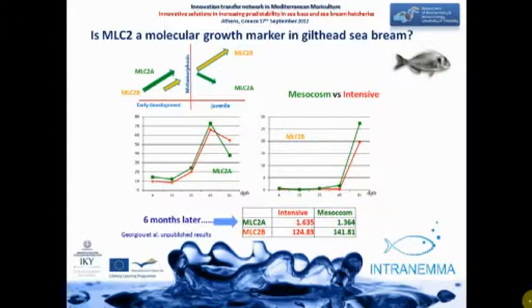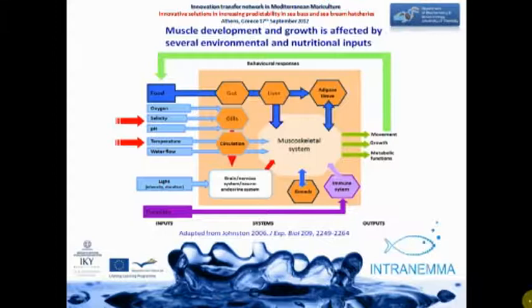Muscle growth, and that was growth, as such is affected by several environmental and nutritional inputs. This is a fuzzy network created by Johnson in one of his papers. What we try to do is stick in two different biochemical paths that affect the growth of muscle. And the most important is food.